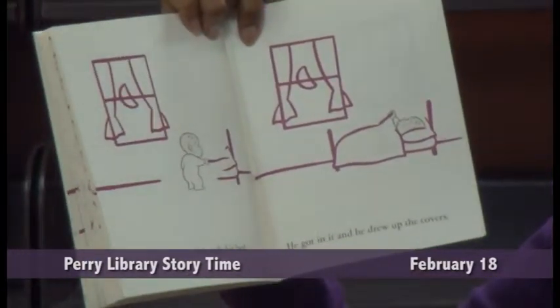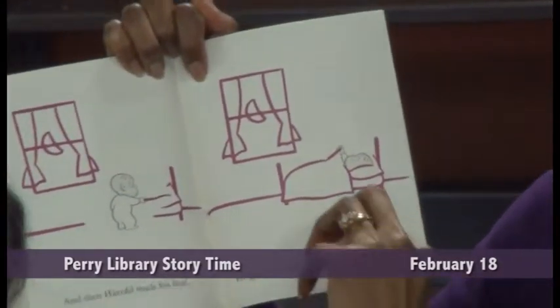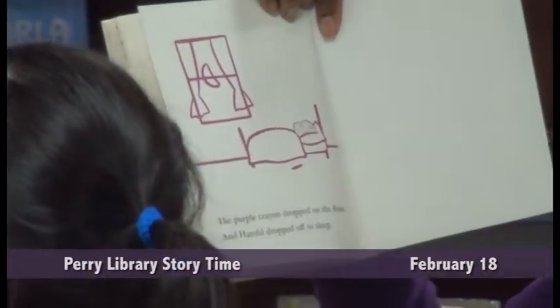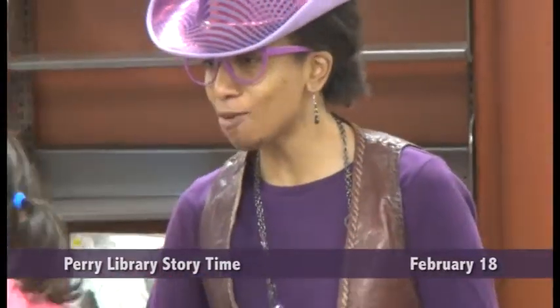And then Harold made his bed. He got in it and he drew up the covers. The purple crayon dropped on the floor and Harold dropped off to sleep. Aren't you happy for Harold?